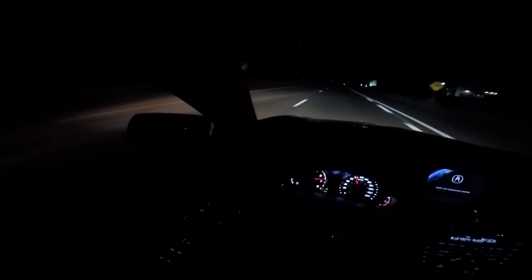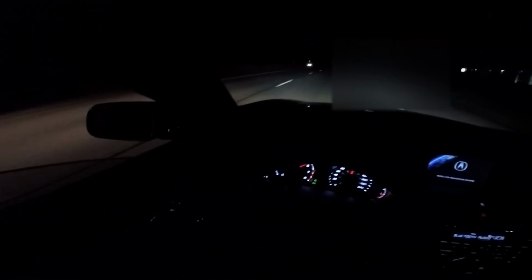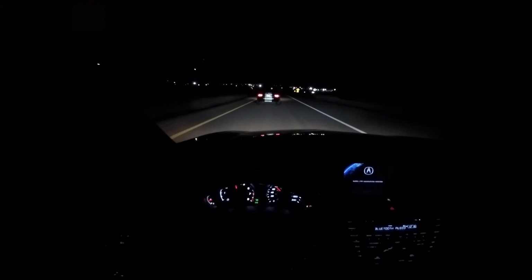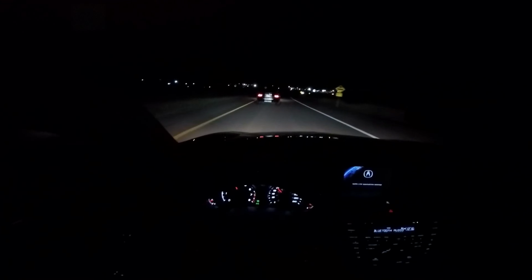Holy fuck. Highway. Something fucked up there, I think. I think he sketched out for the traffic. I don't blame him. God, that thing sounds awesome.